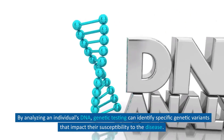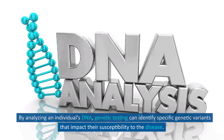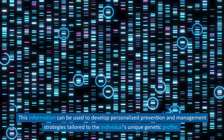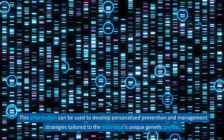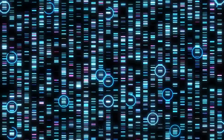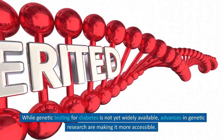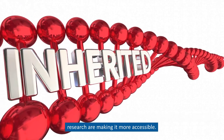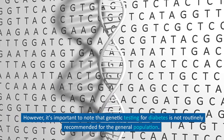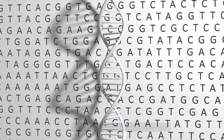Genetic testing is a valuable tool for understanding an individual's risk of developing diabetes. By analyzing an individual's DNA, genetic testing can identify specific genetic variants that impact their susceptibility to the disease. This information can be used to develop personalized prevention and management strategies tailored to the individual's unique genetic profile. While genetic testing for diabetes is not yet widely available, advances in genetic research are making it more accessible. However, it's important to note that genetic testing for diabetes is not routinely recommended for the general population.